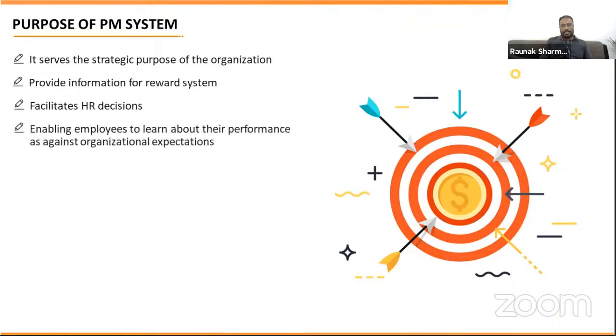The next is it enables employees to learn about their performance. It is a kind of mirror that is shown to the people that this was how you were in the last year, and whether you like it or not, we appreciate whatever good you have done, and we have to tell you the areas where you need to improve upon. So it serves like a mirror where real image could be shown to the employees.